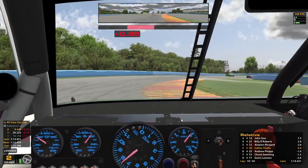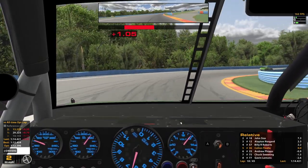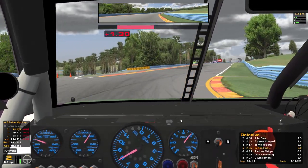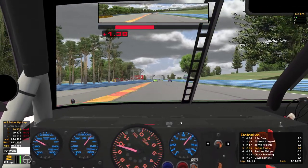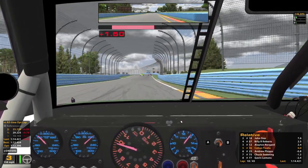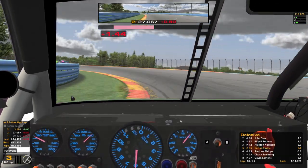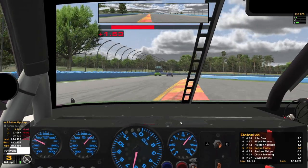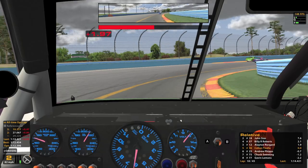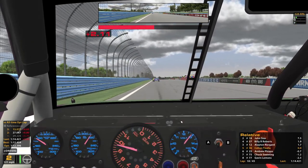I'm just terrible through the bus stop too. I'm way too slow. The car in front of us is... I'm not sure how to improve on that. Side by side up ahead. They've been side by side. We're catching them a little bit because of it.